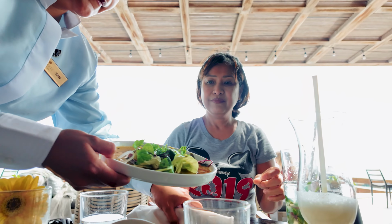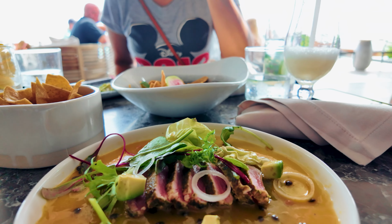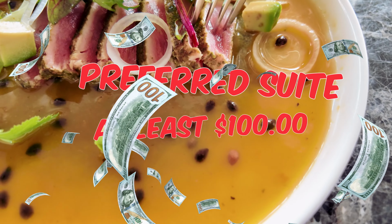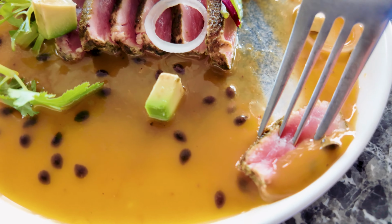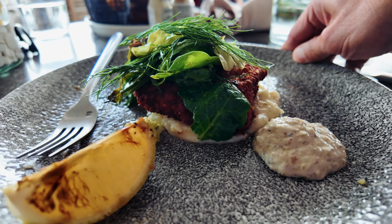Just a heads up though, this venue is only available if you booked a preferred room, which costs about $100 more than a standard room. Trust me, it's worth the upgrade. You'll get to enjoy the rooftop pool with its breathtaking views of the resort.